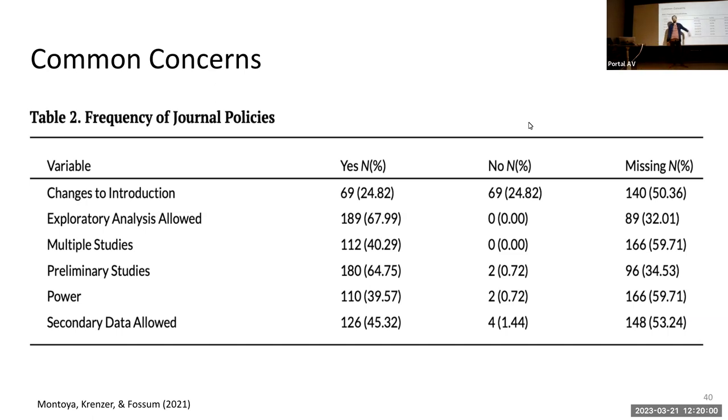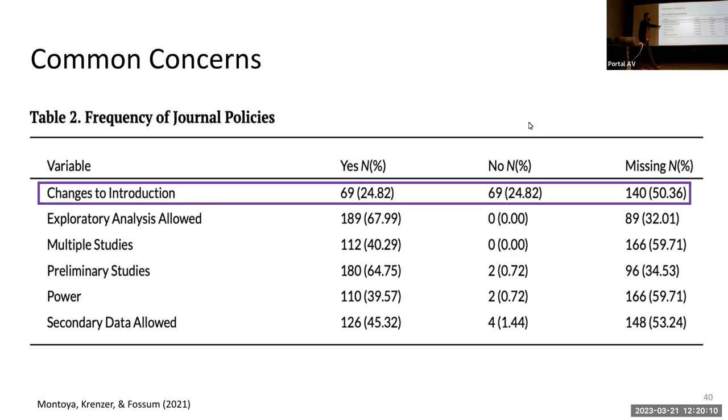We can look here, we have yes, no, and missing. It's important to see here that there are a lot of journals that are missing some type of information that we think is important when it comes to registering or submitting a registry report. So one, changes in introduction. A quarter of the journals out there say, yes, you can make changes to your introduction. A quarter say no. And half of the journals don't have any information on their websites about whether or not you can or cannot make changes to their introduction.